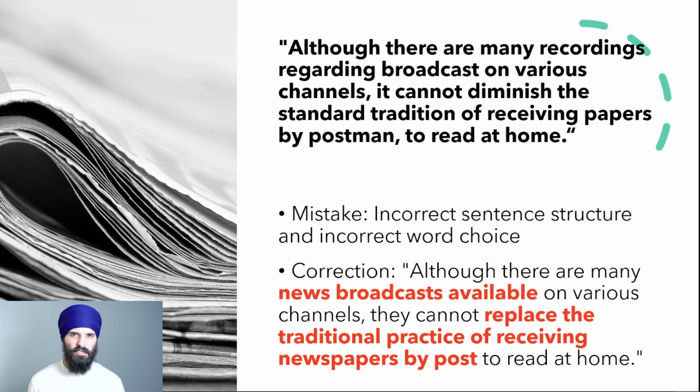Again, the sentence structure is a little bit off as well. The correct way to write this would be, although there are many news broadcasts available on various channels, they cannot replace the traditional practice of receiving newspapers by post to read at home. You receive newspapers by post. A postman delivers post, but not so much newspapers. So, an incorrect word to use there.